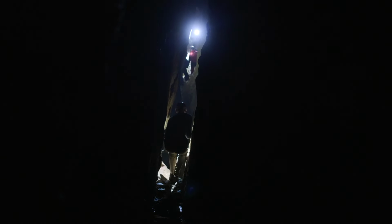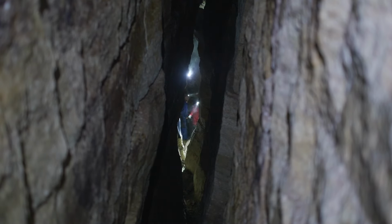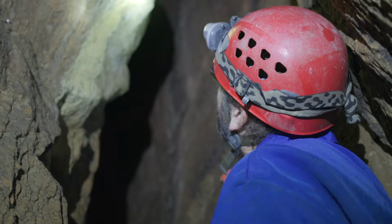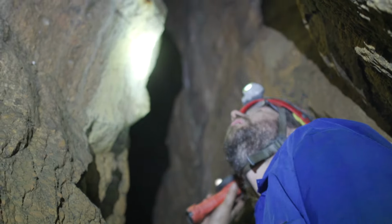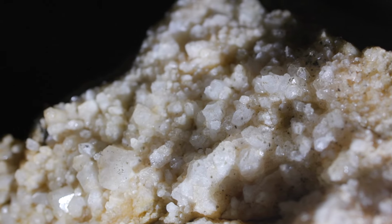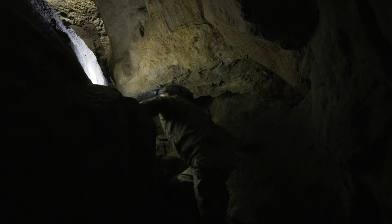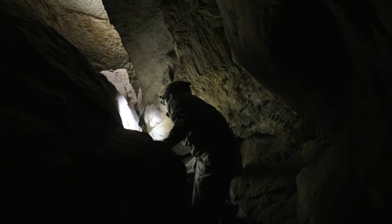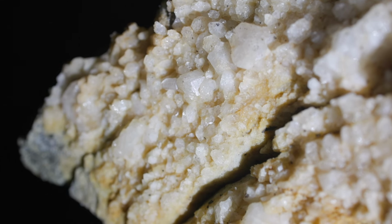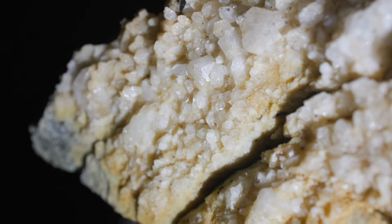But I think my favorite thing is as you get deeper down into it, you see beautiful red sandstone, you see beautiful white quartz crystals, inch-sized quartz crystals. It's really nice from a geology standpoint. And we're literally going through layers of geology in this cave, and it's prevented from being weathered from outside. There's no moss on it. It's clean rock, and it's really beautiful. So that's probably my favorite part.